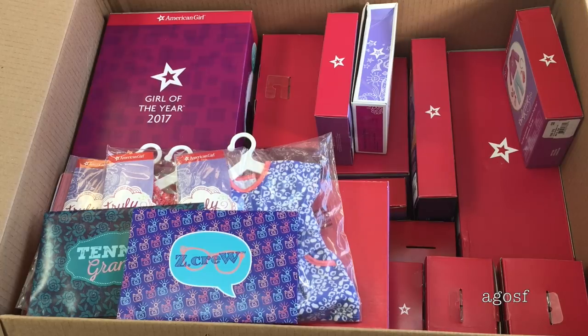Guys! So I have this huge box filled with American Girl pieces. I'm really excited to take a look at all of them, but I'll just be taking a look at a few that are related to travel. So let's take them out of the box so we can have a closer look at them.